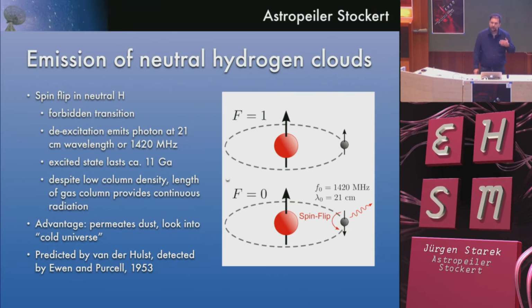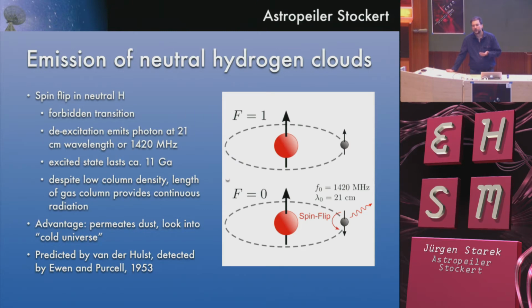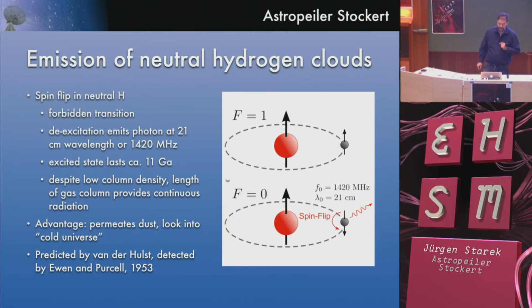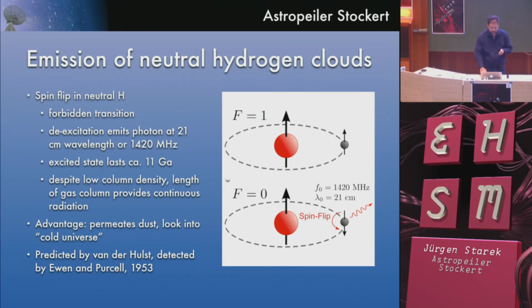Nonetheless, this mechanism gives us one of the strongest radiation sources in the sky. Every time such an electron flips, it emits a tiny amount of energy at 1420 megahertz. And the reason that it's, despite this long half-life of 11 million years, such a strong radiation source is just that we are looking along a very long line through a really large field of gas. So at some point in time, some electrons are always flipping. The advantage is, this is a mechanism that can look through galactic dust. You can see signals that are obscured otherwise.